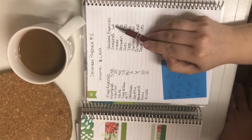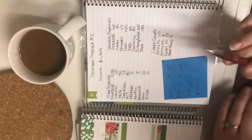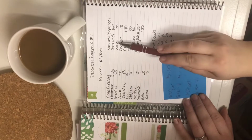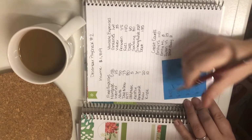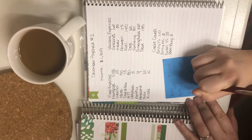My groceries, you're gonna see I like to do 20s with it, so I have like an abundance of 20s that I have to do, but same with spending and fuel. So 20, 40, 60, 80, 100, 120, 140, 160.